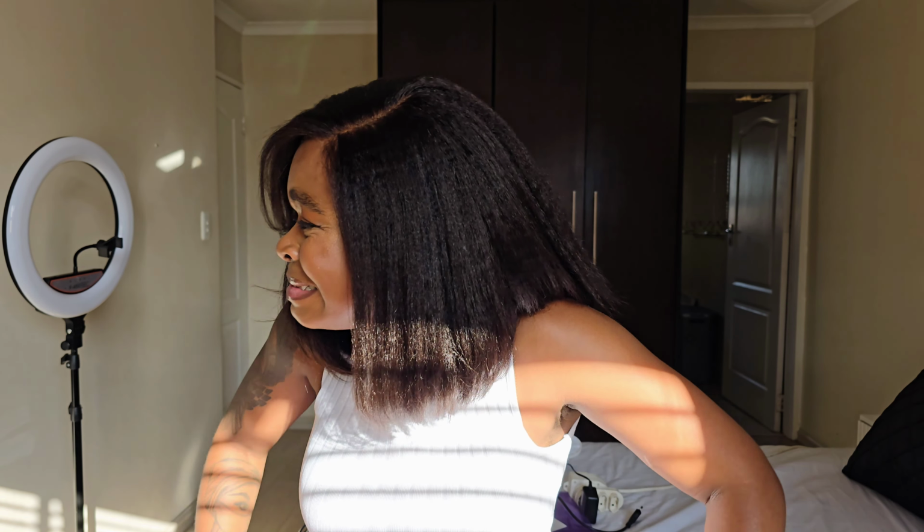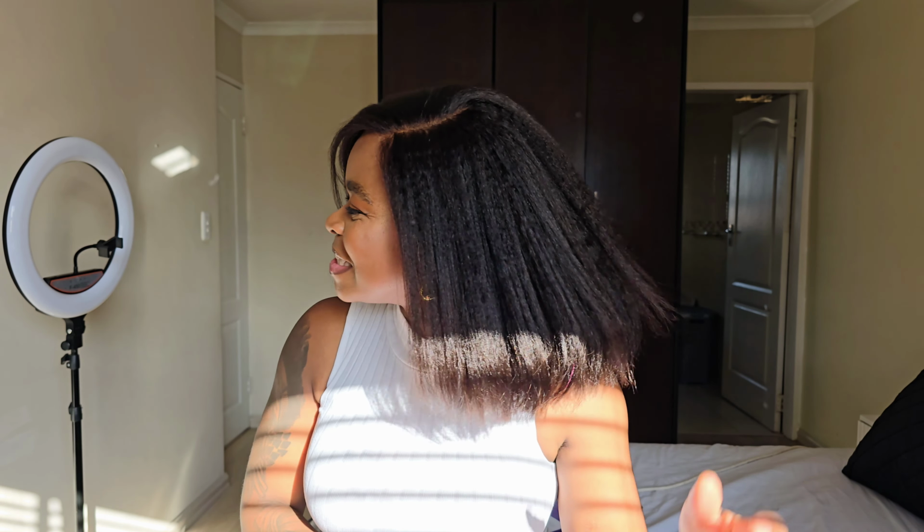I can't breathe. It is so good, I can't breathe. Straightening it, it's like bouncy. It is the fluffiest hair I've ever worked with. Honestly, I won't lie, it's the fluffiest hair I've ever worked with, and I love that for me. So love me hair, I have nothing else to say but well done.